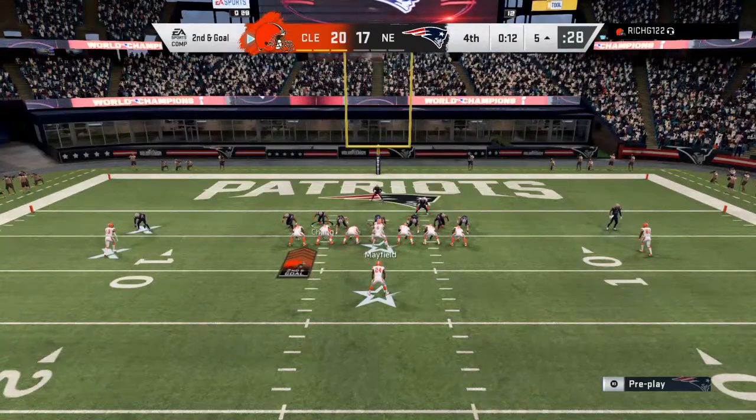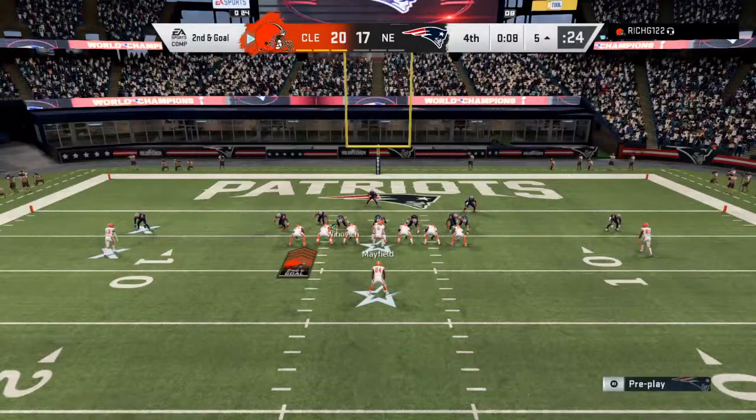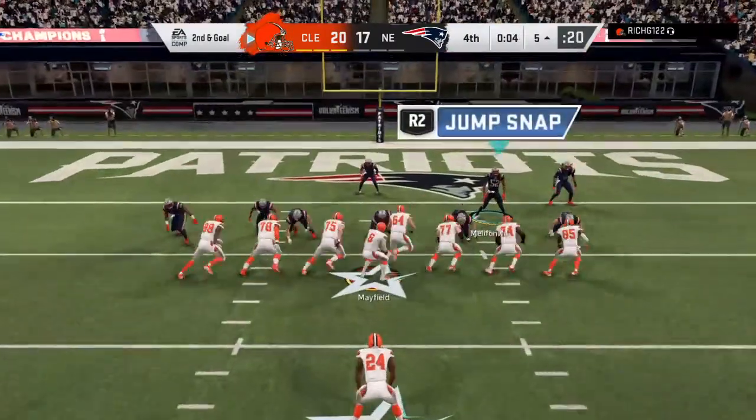Hey, alert, alert! The lone man in the backfield here is Chubb on second and goal. Alert! Check this guy. He's checking. He's checking. 61, matchbox light.